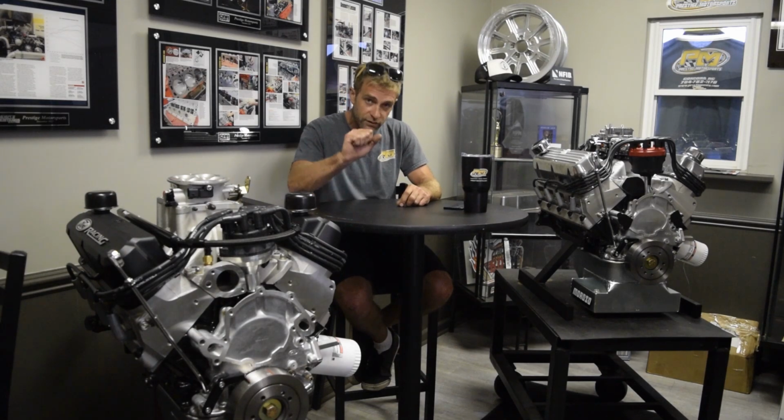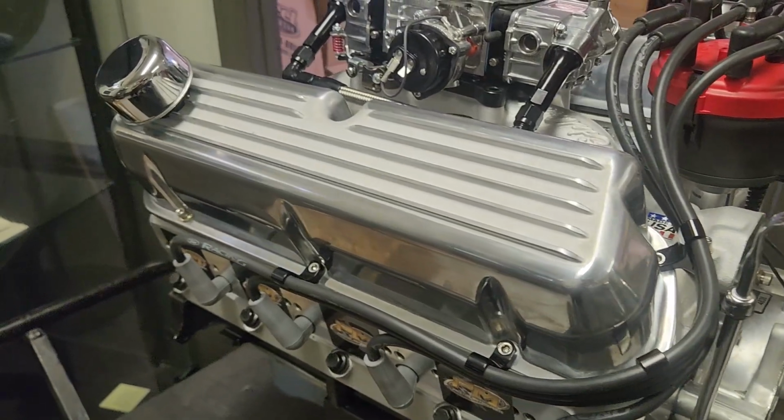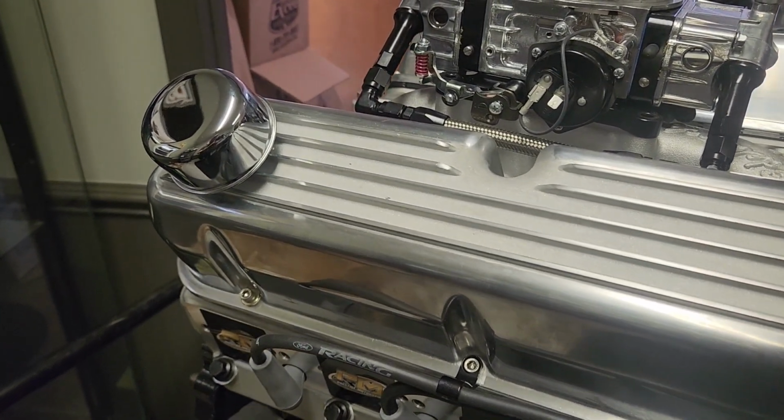that's very important because you can torque it. Same thing with the valve covers. We have a good rigid valve cover, just like this Ford Racing one over here. It's got a baffle in it.